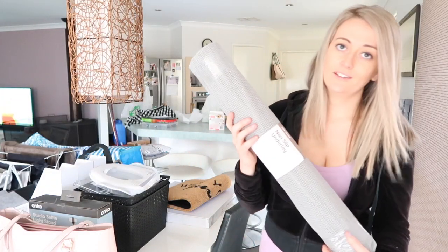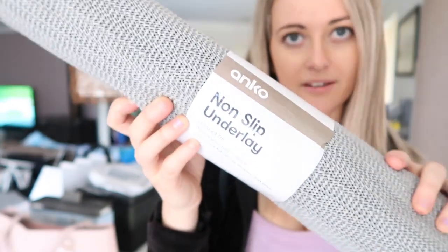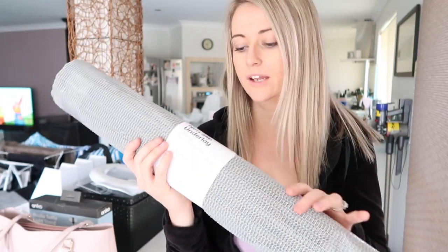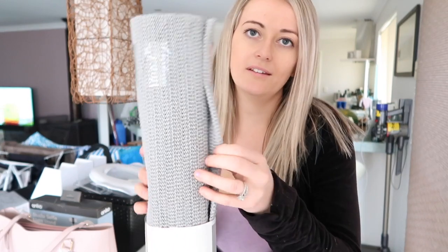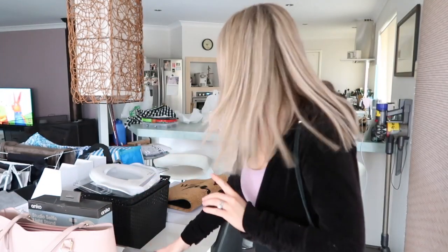Okay, this one is for the camper. So this is a grey non-stick, non-slip underlay. This is gonna go in all of my cupboards just to stop plates and toasters and everything moving around while we're traveling. And because it is a nice grey, it's gonna fit the theme of the trailer. So that one didn't break the bank either.